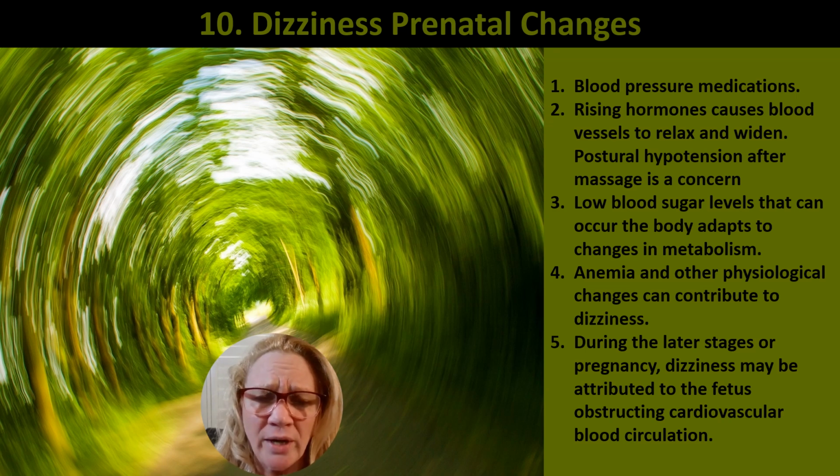Also, pregnant women can have low blood sugar levels, or they can become anemic, especially when they're not taking their expensive prenatal vitamins or following dietary recommendations. Those can also cause dizziness. And as a pregnant woman becomes more and more pregnant, you have this fetus inside of there that can be literally pressing up against the inferior vena cava, the inferior aorta, and obstructing blood circulation could also contribute to dizziness.